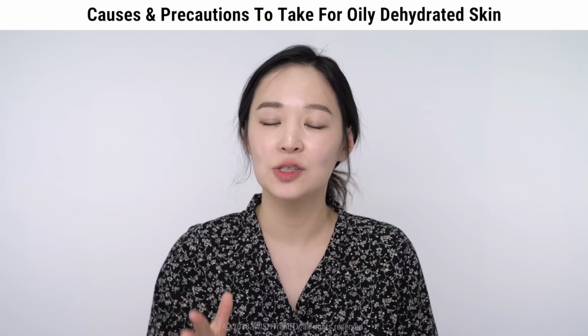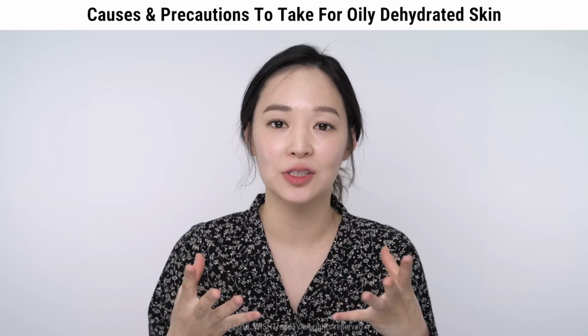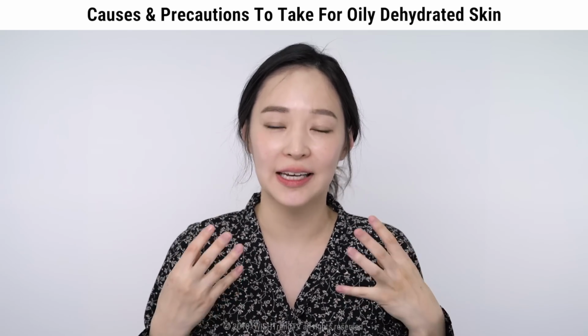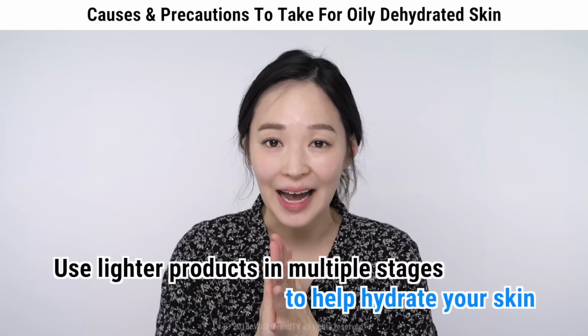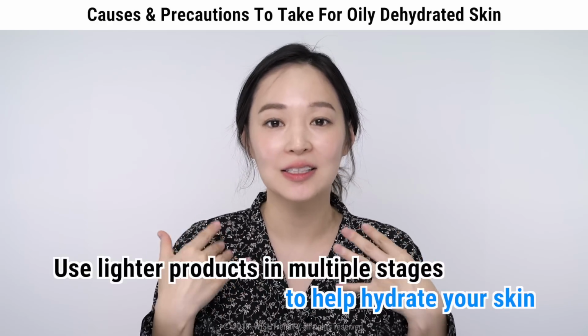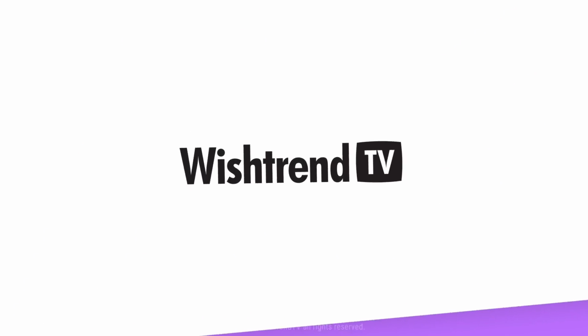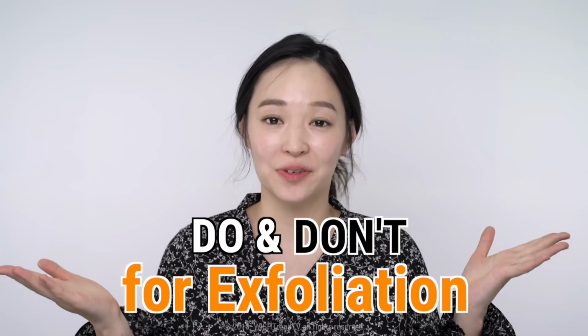So in this case, it's really important to manage your sebum balance and then give full moisture to your skin. A good point is to use lighter products and layer them, as this will hydrate your skin more. So finally, let's get into some good stuff. What are some do's and don'ts for exfoliation?